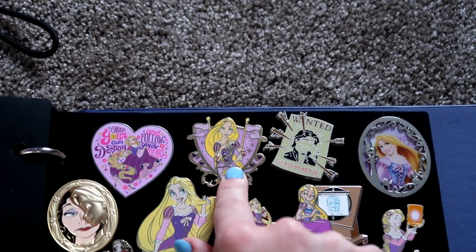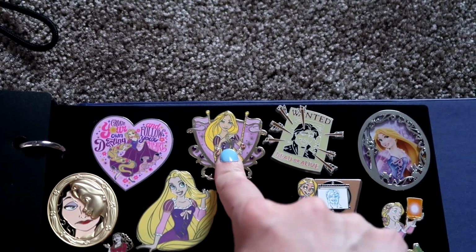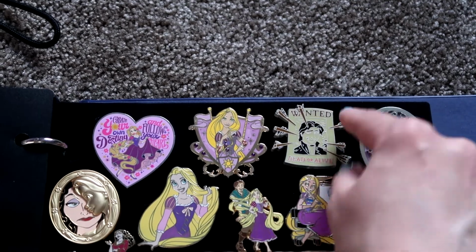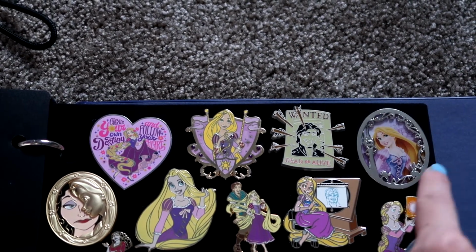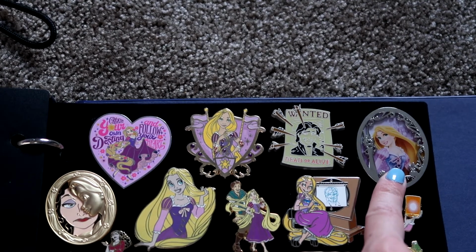They have each princess as a regular crest, and there's also a crest with all the princesses on them. This is one of the Flynn Rider posters. This is an open edition pin, well was, I believe it's still available in the parks. This is also from Disneyland Paris.